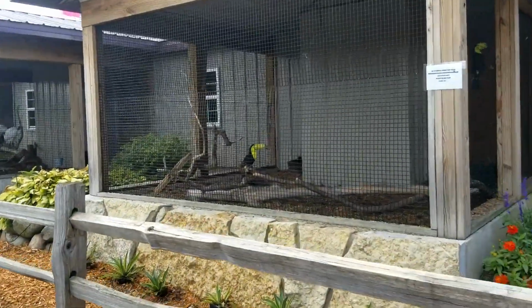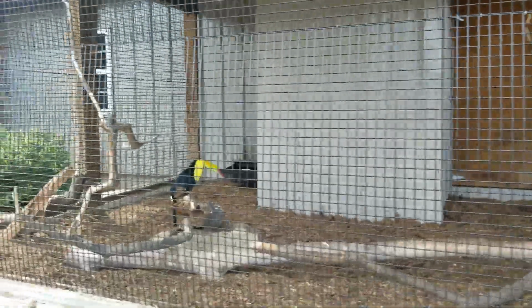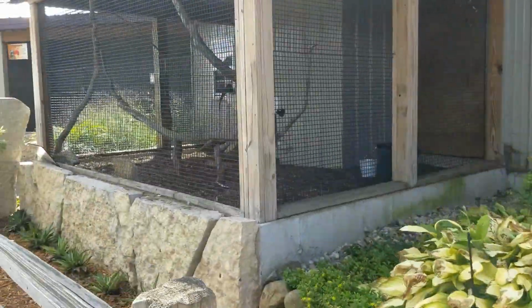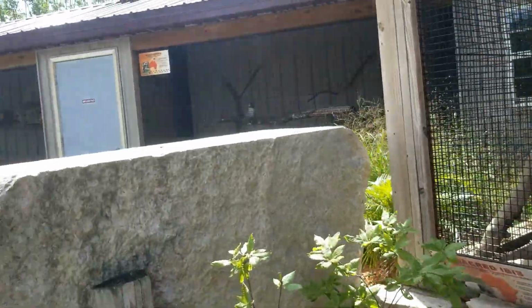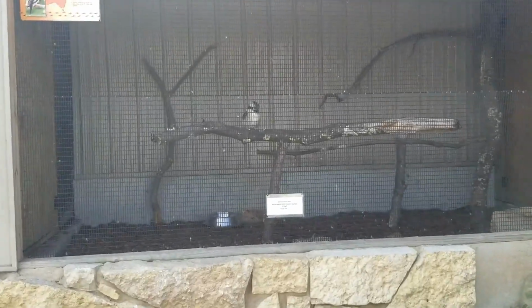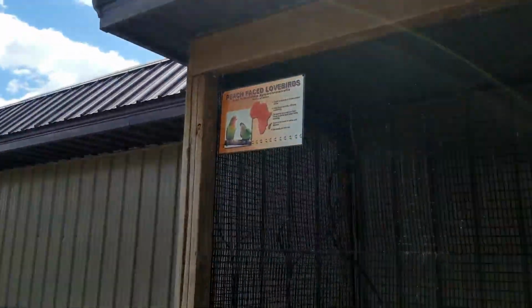Here we've got some kind of toucans, maybe? Very bright. And some like ibis or something. They don't have signs. And then there's kookaburra, from Australia. And some very talkative lovebirds that are very vocal and colorful.